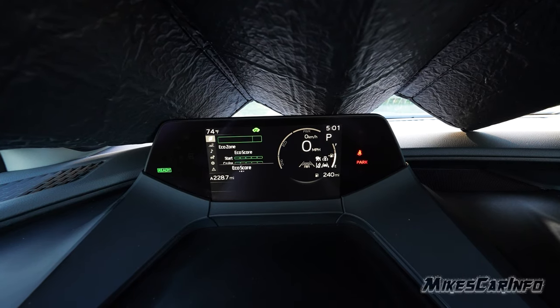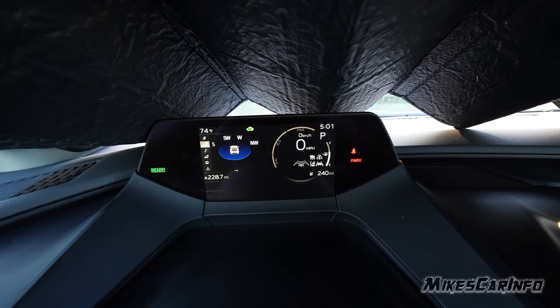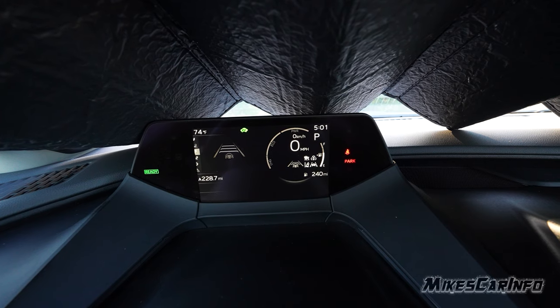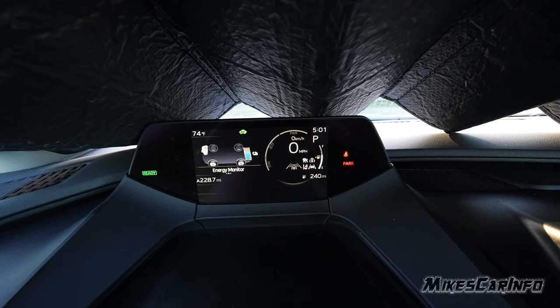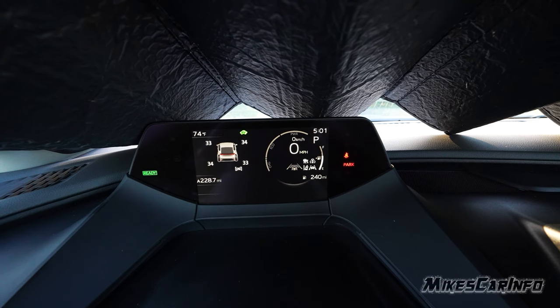The top one here is the Eco. You can go left to right to get more information. Scrolling down, this would be digital compass, adaptive cruise control. Down here, whatever your radio is playing. Down again would be engine monitor, and then the tire pressure sensor system.